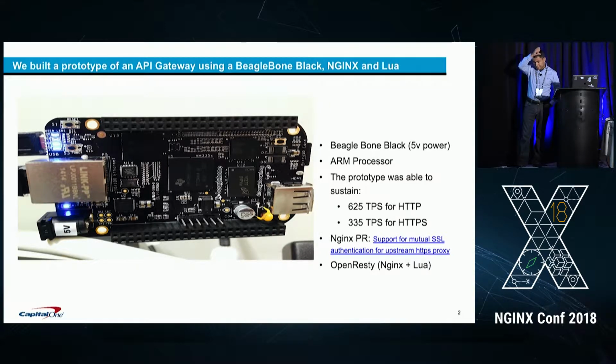At that time, NGINX did not have support for mutual SSL for upstream. So we had the incoming traffic, but outgoing was not there. And at Capital One, our end-to-end traffic is encrypted even within our own nodes. So I had to submit a PR to NGINX, and we started using it, and later NGINX had built-in support, which is what we leverage. And when I say NGINX and Lua, essentially we leverage the OpenResty framework. We did modify it later for our other platform needs, but that was the start.